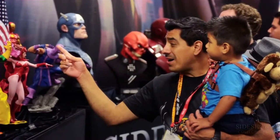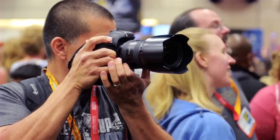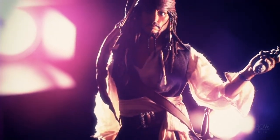The exciting part for me is seeing fans' reactions to the work that we do in miniature, and to see their jaw drop at how we were able to get so much into such little real estate. It brings such a sense of satisfaction to me.